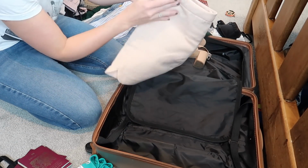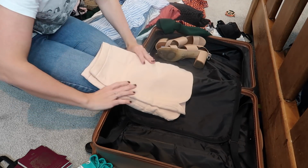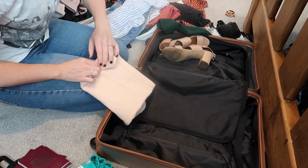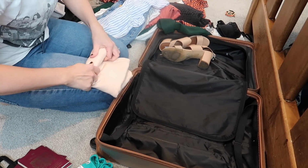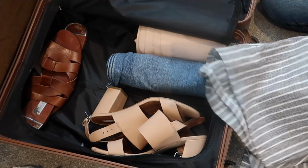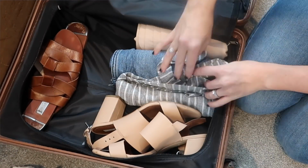So when it comes to packing, I always roll my clothes. So I will get my pair of shorts, for example, and then I will just fold it in half and then roll it like that. This for me is the best way to pack because it just makes everything so small and compact.